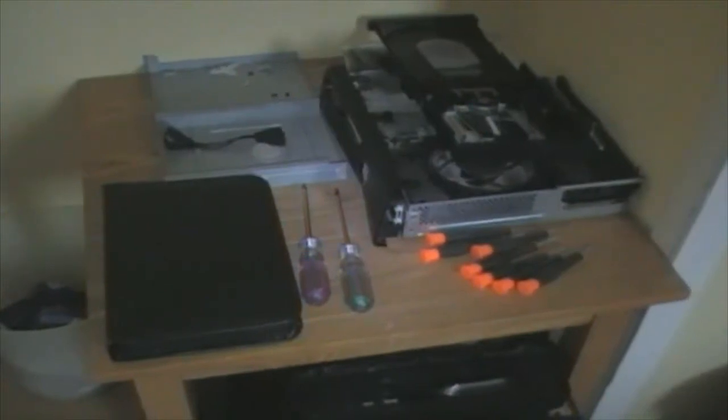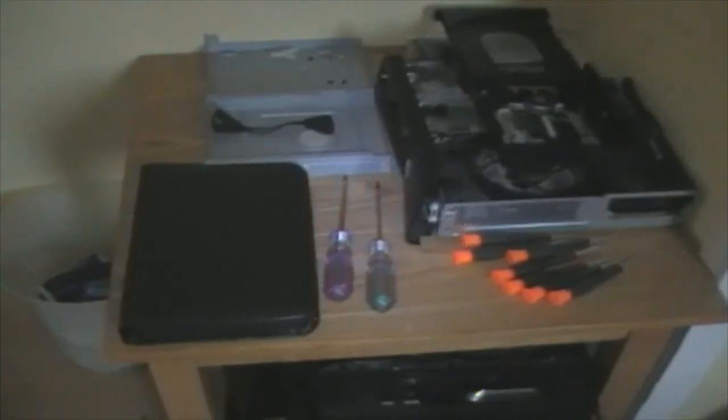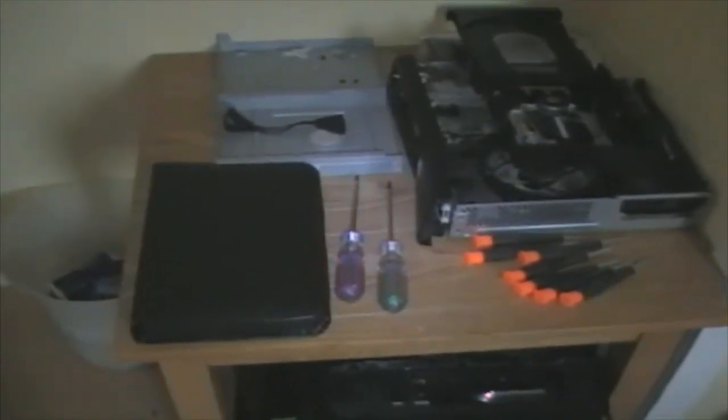This is my bedroom. On this little table here I've taken apart an Xbox Slim because the laser's broken and I'm waiting for a new part. As you can see, I got a toolkit here. It's got like screwdrivers in it, and some of my star screwdrivers are left out here.